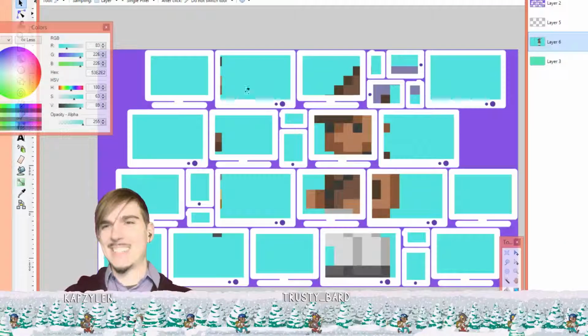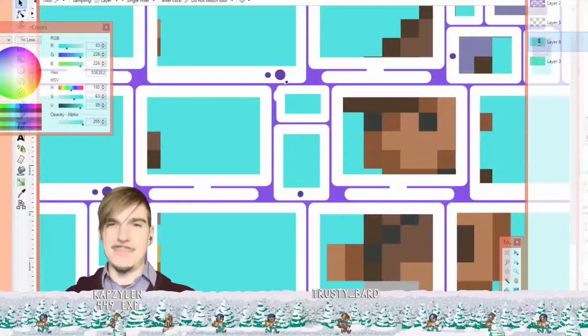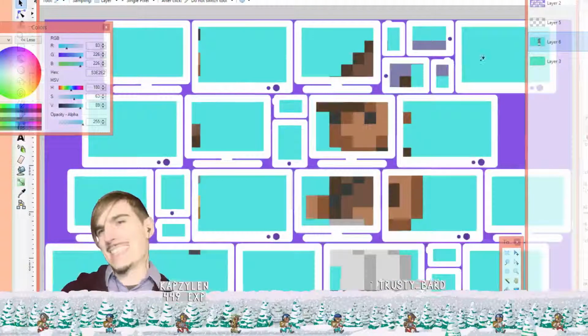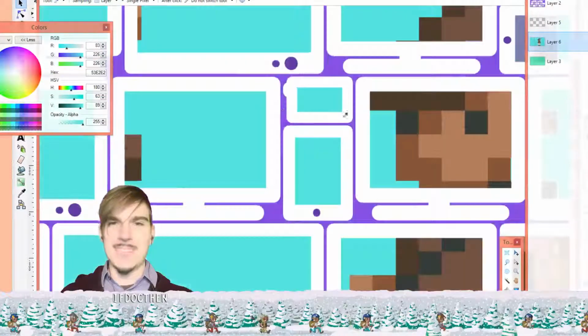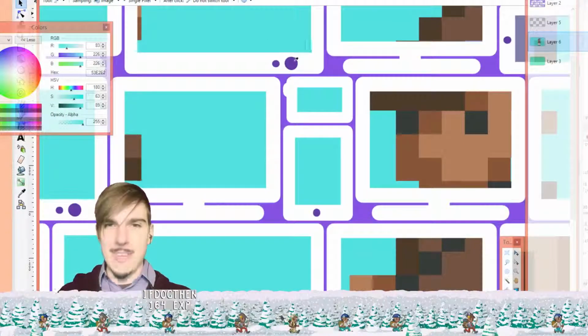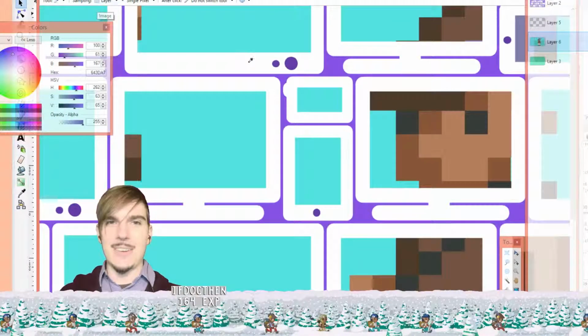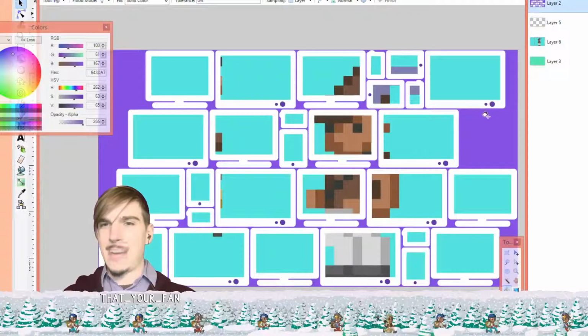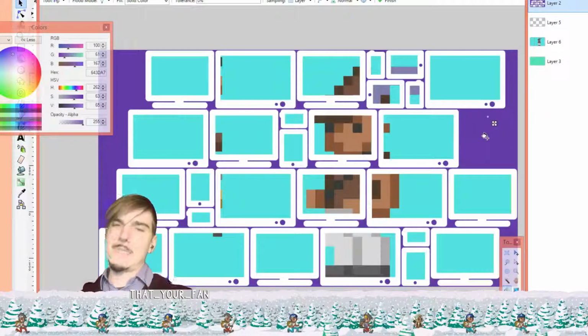Because I like the original purple color. And if I can use the original purple color, that would be neat, I guess. Whoops, I'm sampling from the layer. But I want to sample from the image, and now I want to sample from the layer because I'm about to use the spill pan tool. Least favorite thing, by far least favorite thing about paint.net.